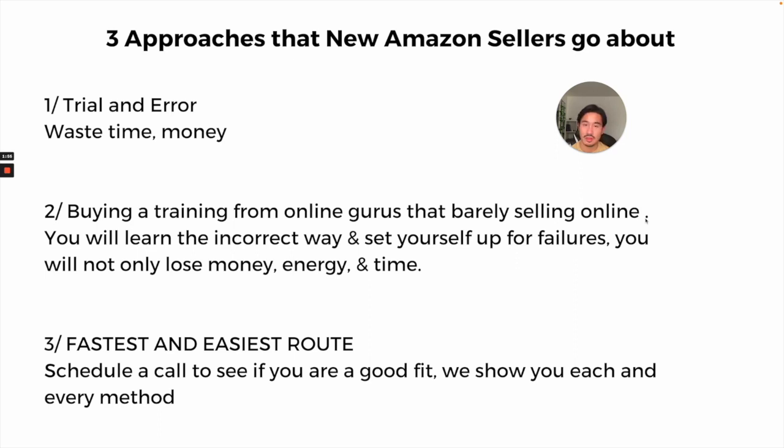And what if you pick a bad product? You will lose a lot of money too. And once you bump into obstacles, you're pretty much on your own. You don't have any support, and you're by yourself. And I would not recommend approach number 1. But if you want to get a foundation, yes, you can go with that just to understand the basics.